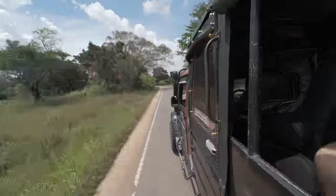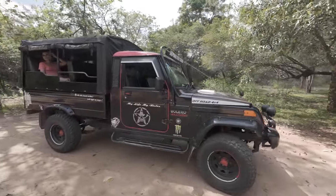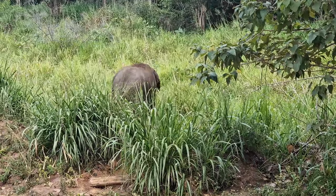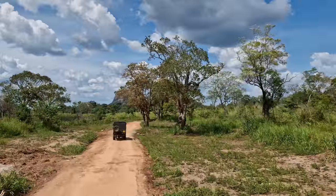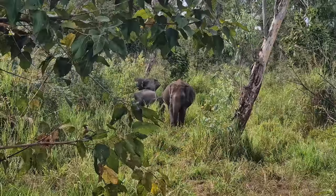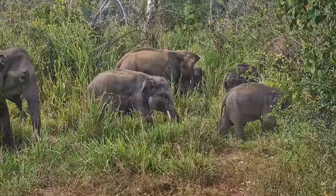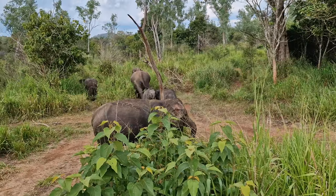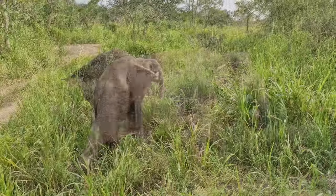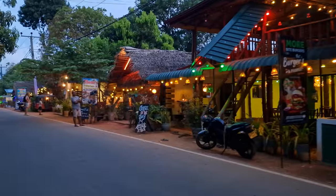Later, head back to your accommodation, as a jeep will pick you up for a safari in a local national park. The beginning of the safari may be slow, but once the temperature is lower, majestic elephants can be spotted. At the end of the safari, take a well-deserved shower and head out for dinner.